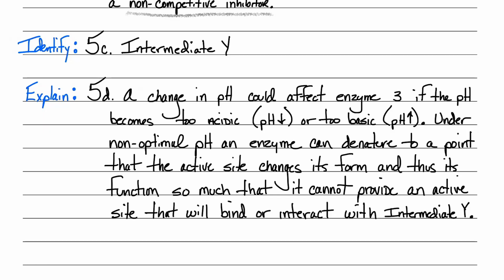I said a change in the pH could affect enzyme 3 if the pH becomes too acidic or too basic. I'm describing here that there is an optimal range, and outside that optimal range... I could have gone and said that, but I talked about the pH going down and the pH going up to talk about this important graph of optimal pH activity.